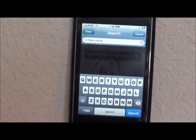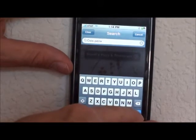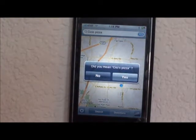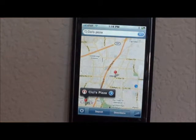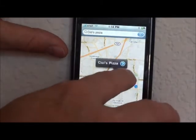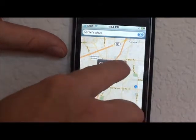Now we're going to pretend here that I'm just a fanatic for Cici's Pizza and no other pizza will do. So I'm going to type in specifically not just pizza but Cici's Pizza. So I hit search. Did you mean Cici's Pizza? Yeah, well I forgot the apostrophe. Yes, thank you, iPhone. That's what I did mean. Okay. So there's Cici's Pizza, and this one's much closer to me, so I click on that, Cici's Pizza, right? And I can click on that.